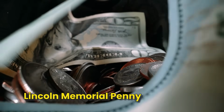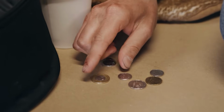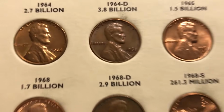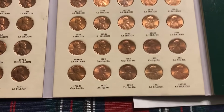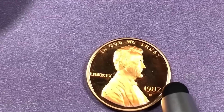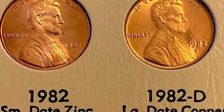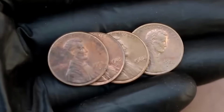Lincoln Memorial Penny. It's easy to overlook a penny. Most of us don't think twice before tossing one into a tip jar or the bottom of a junk drawer. But some pennies, especially one very specific kind from the 1970s, are anything but small change. In 1970, two versions of the Lincoln Memorial penny were released, one with a large date and another with a smaller, more delicate font.